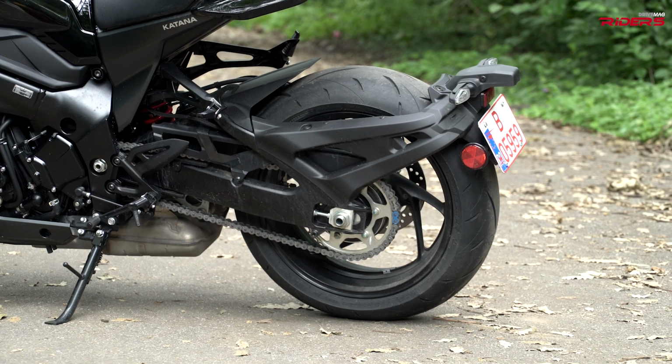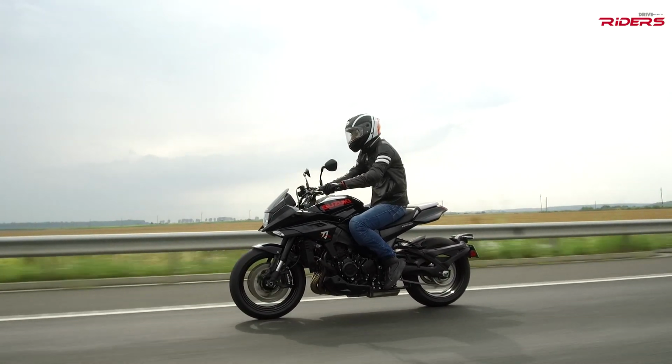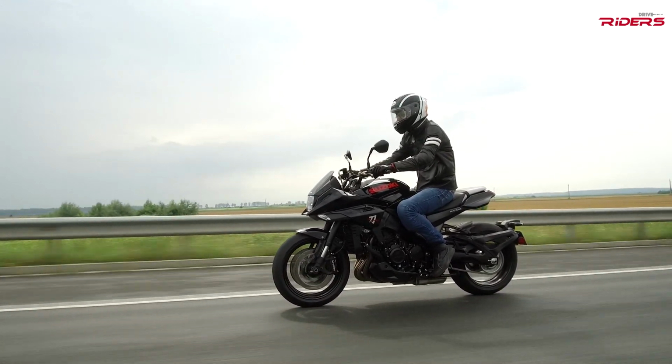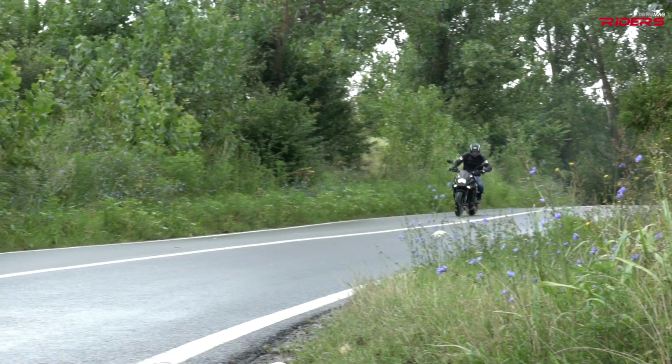I don't think I dislike them, but I feel like pushing the bike. I feel it a bit stiff, and when I feel a bike like that, I have to push it, I have to rev it up, I have to ride it a bit faster. So this is not a bad thing at all.